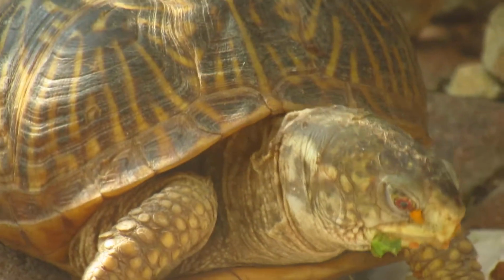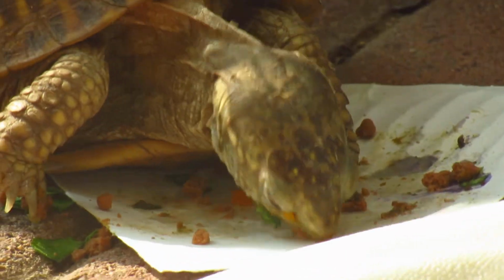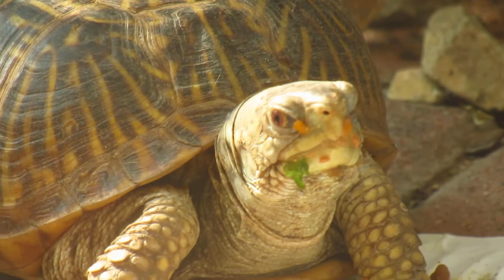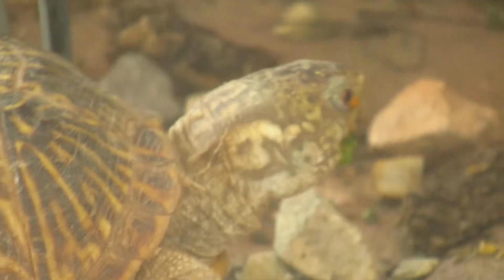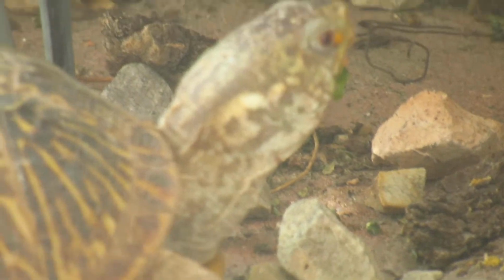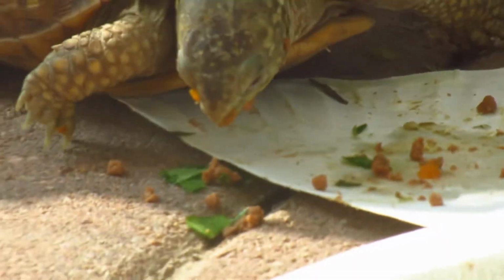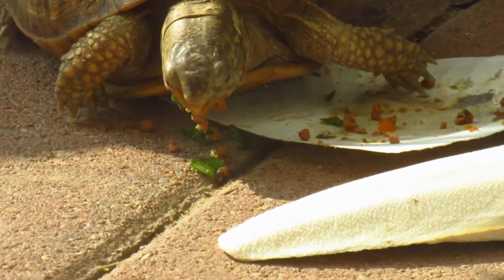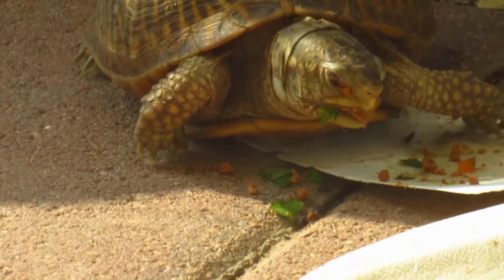There she is. You can see she has red eyes, which is one of the hallmarks of a female. So we think she's a female. Now, oh, now she's leaving. She looks like she's going to ignore the cuttlebone. She's got lettuce on her face, hanging off her face. Wait a minute, here she goes. Let's see what she's going to do. Nope, she's not quite done yet. She is coming for that lettuce again. Must have dropped off her.